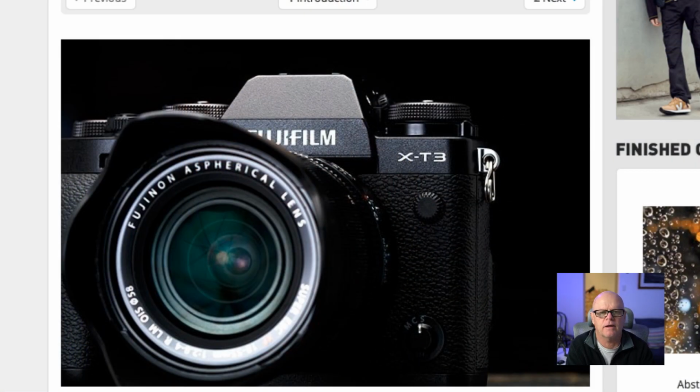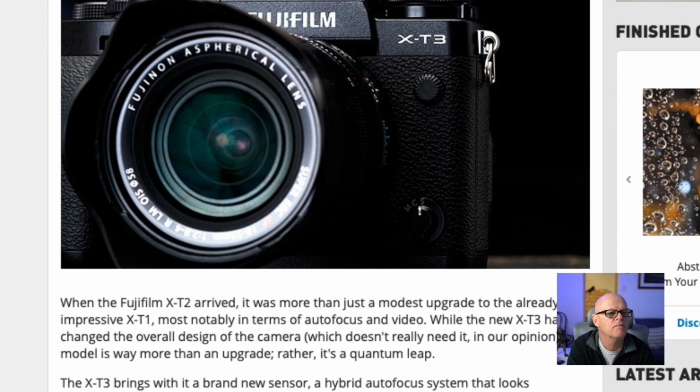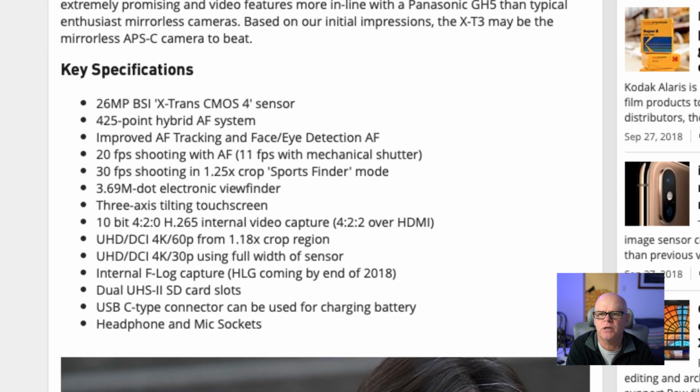But let's quickly just look at the specs, because I'm just curious to know why it's not selling, because it seems to be really highly spec'd. It's actually the X-T3. Now the key specifications when you're looking at this, it's 26 megapixels. It is a backside illuminated sensor. It's got 425 focus points, improved AF tracking and face detection, and I believe the AF tracking is very, very good. I'm not sure how good the IBIS is though. It's got 20 frames per second shooting with 11 frames per second mechanical shutter, 30 frames per second shooting at 1.25 crop. And it's got a 3.6 million dot viewfinder, which apparently is a very good viewfinder.